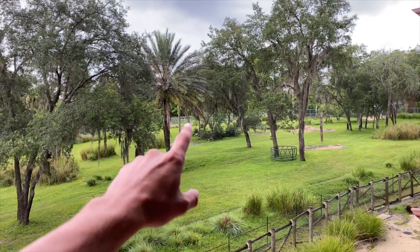That's the highlight. That's like the whole point of staying here, is you get the view of the animals. Some little animals back here in this corner.